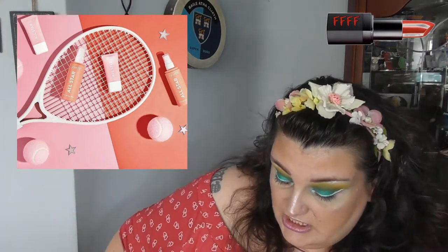Colourpop have launched what they call their All-Star range, or the start of their All-Star range, which is a primer, which is a pore minimising smoothing base, and a long wearing oil controlling setting spray.